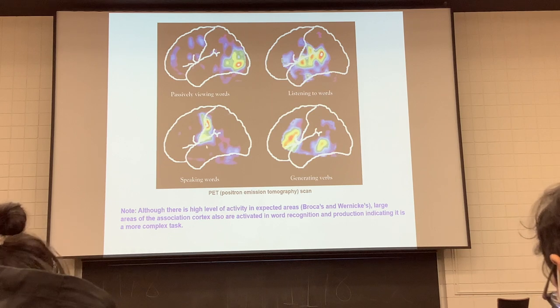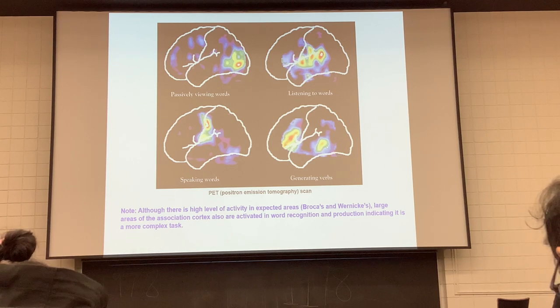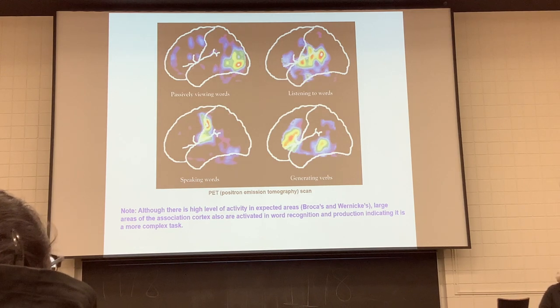When you're talking, this would be the area for Broca. And then I don't know why generating verbs, of course, Broca's area is going to be active. So this area back here in your temporal lobe, I haven't quite figured that one out, why they saw that pattern.